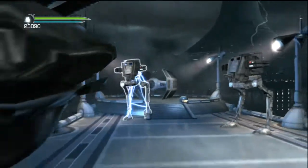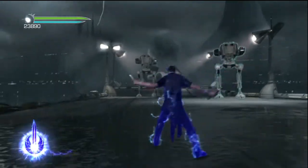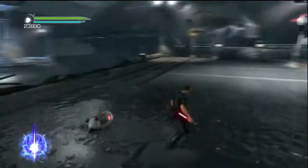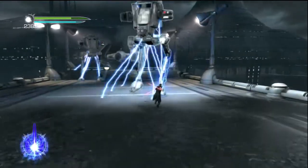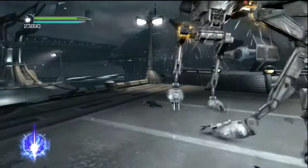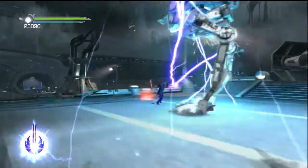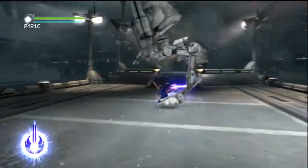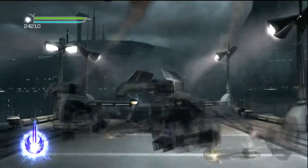And I ended up taking out these two, of course, because I do the special charge thing for my focus, fury, force powers. They're throwing grenades, I'm just picking them back up, throwing them back. It's not that big. Electrocuting these things is basically a simple move that you can do to increase your chance of survival, because it electrocutes them for a short period of time and they can't stomp you, so you don't take any damage.